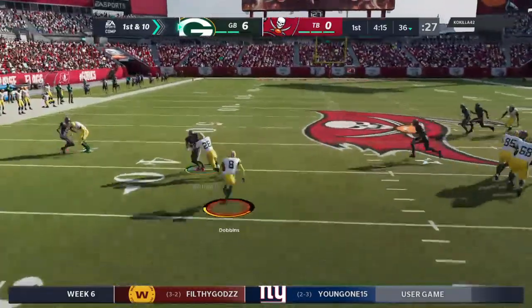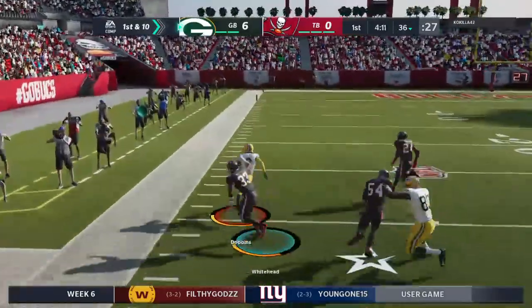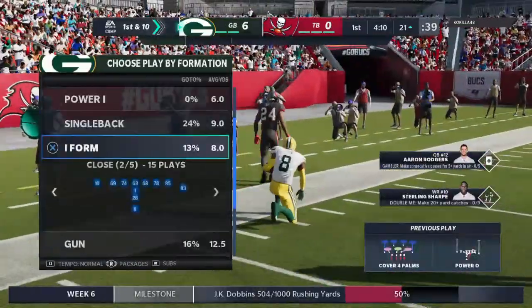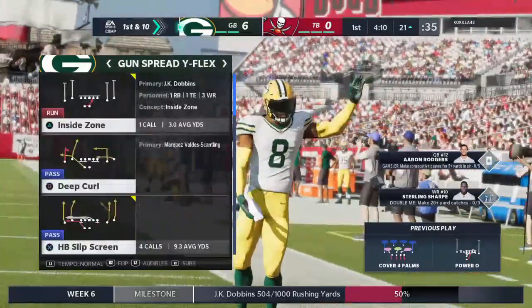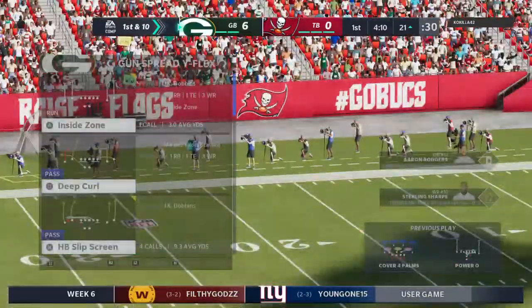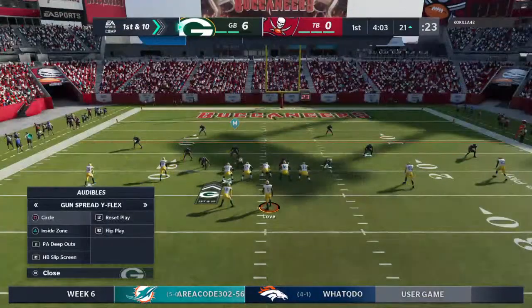They'll run for the first time with J.K. Dobbins. He's got the first down and more past midfield. And he is finally out of bounds, but he gets all the way down right around the 20. It's a big play that time for the Packers. 43 yards. So the big play gets him all the way down to the outskirts of the red zone here for 1st and 10.